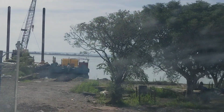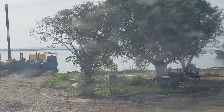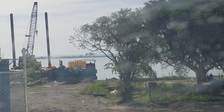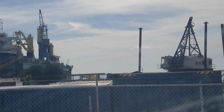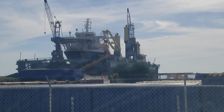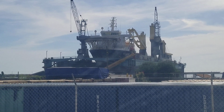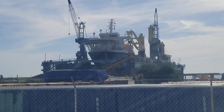So all of this area here is going to be developed, and then they've built a new gas station just beside the shipyard. It's not associated with the shipyard, but it's just a new gas station that was built. But this, I think, is the biggest development that's going on out in Harbour View, this shipyard.